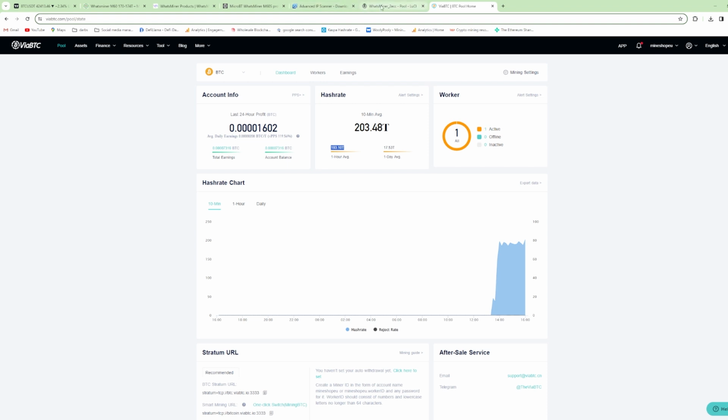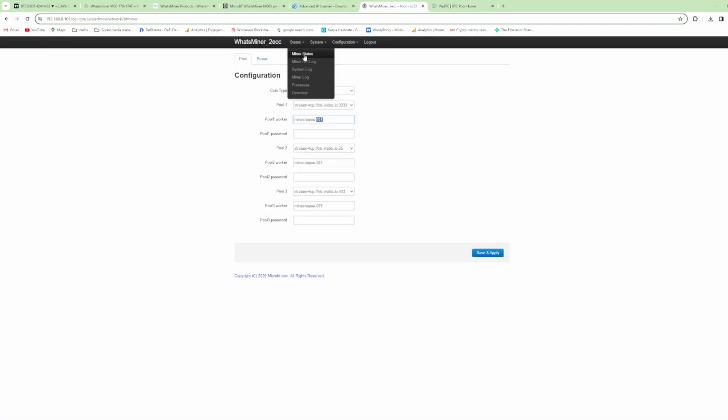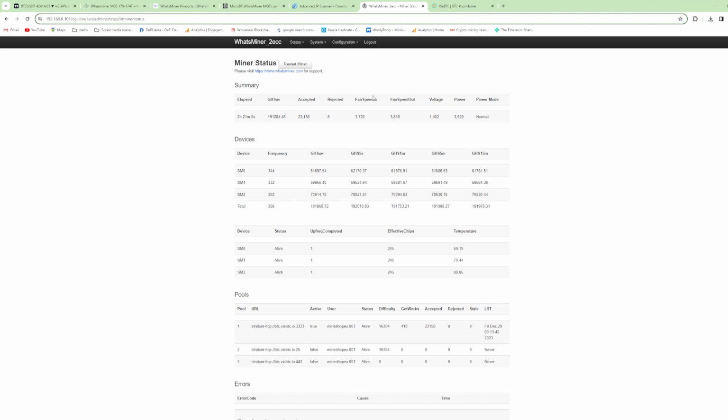You can see also in the miner, you go to status, miner status, and you can see that the miner has been online for 2 hours and 21 minutes. I love the WhatsMiner GUI, where you can see the performance of the rig. It's very simple, very easy to understand.